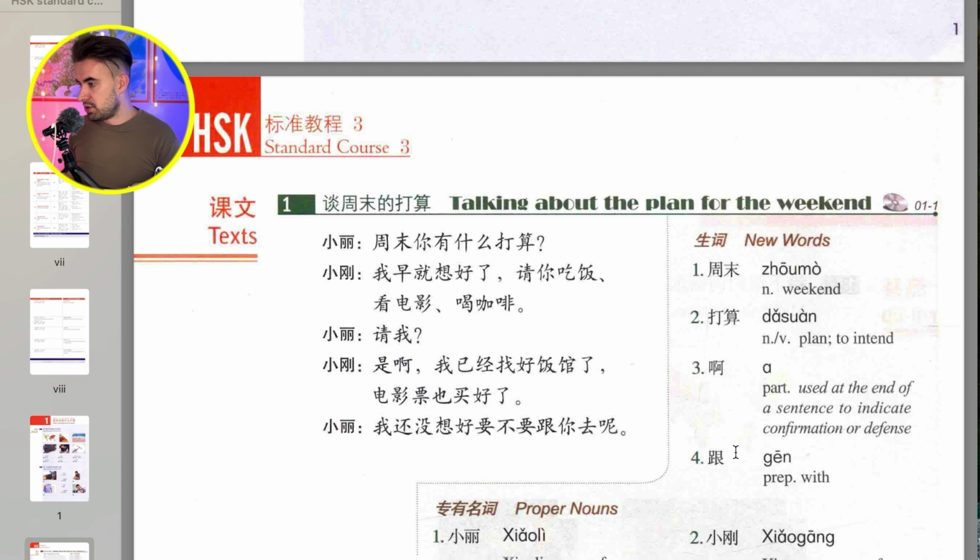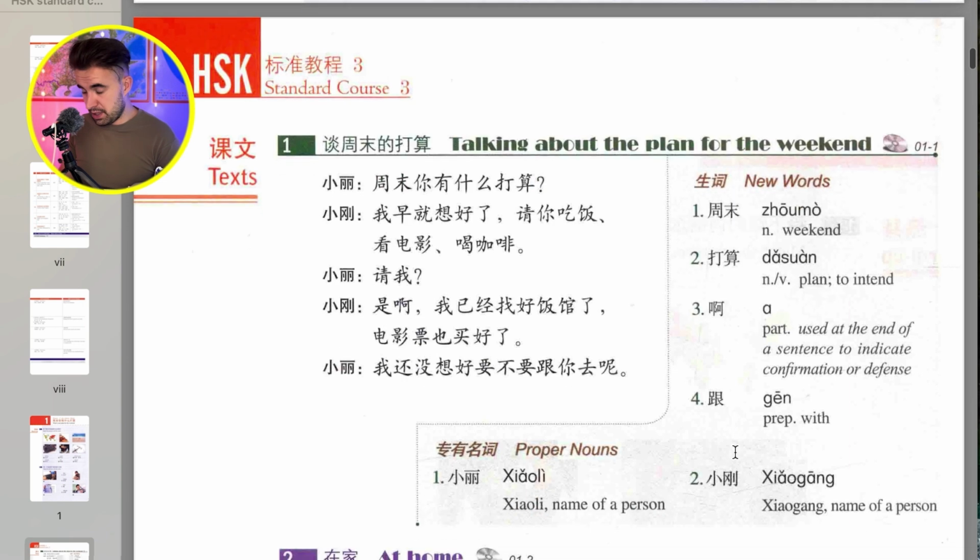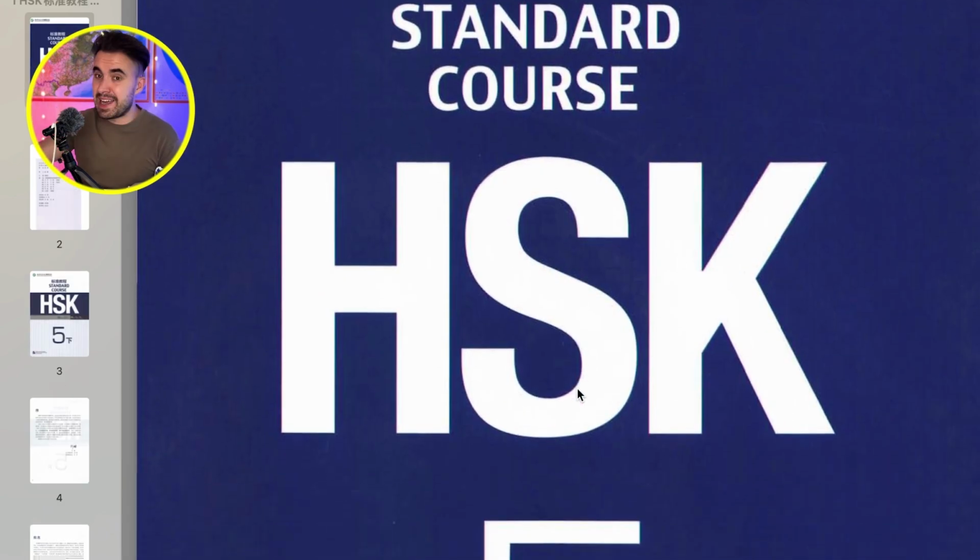So here, 1, 2, 3, 4 small paragraphs, learning about 4 characters in each paragraph, and then you'll do grammar. There you go, that's HSK 3. Now, let's go to HSK 5.